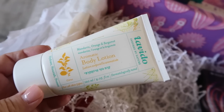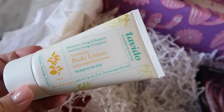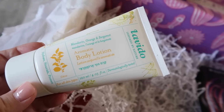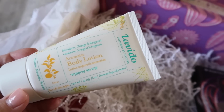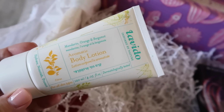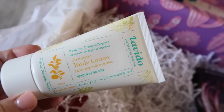I also got this body lotion. It smells so good. It's for all skin types and it's citrus smelling, which I love, especially this time of year. I just am a really big fruit person. Like I love anything that smells fruity. And this lotion hydrates, nourishes, and protects. I love the size of it. It's perfect to just throw in my purse. So this is gonna be coming along with me.